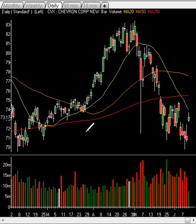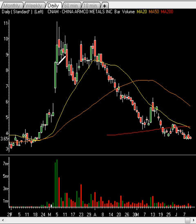I'm looking at key stocks like CNAM right here. Look at this. Was $11 not long ago right up here. And again, now it's trading down here at around $3.65. That is a cheap, cheap play right there. And that does tell me that there is due for a bounce. I mean, you could literally see a bounce up to this 50 moving average in one day. Just a little bit of a squeeze action there.